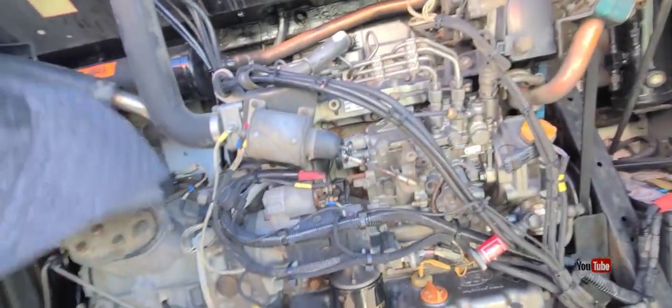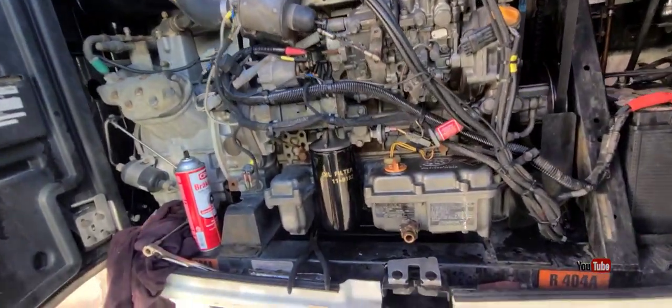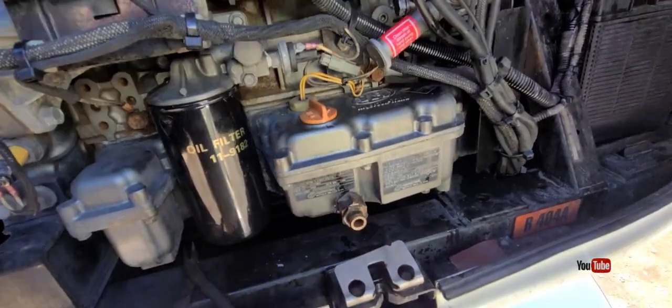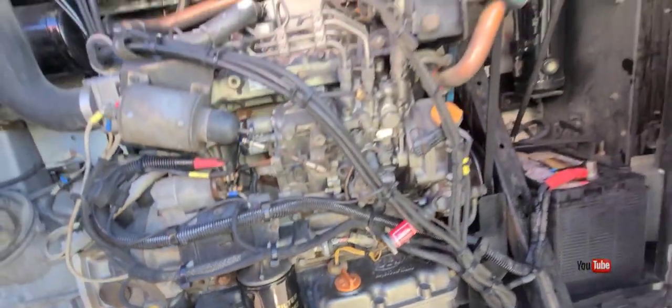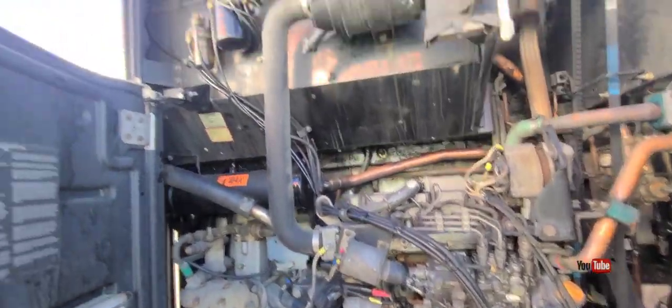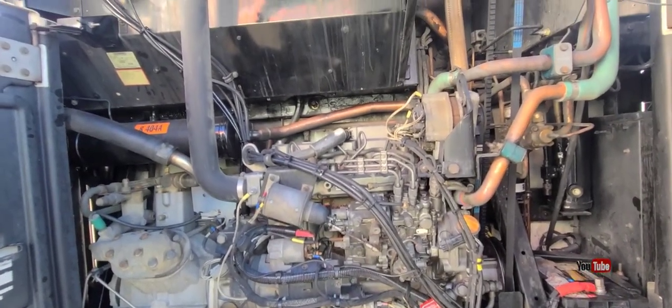We should be good to go now. If everything works out good, then we're golden. That's good. That means there's no oil leaking. That means that is still working perfect. What else? We'll see. There was fuel there, oil here. Should be good. Pretty simple, guys. Pretty simple.